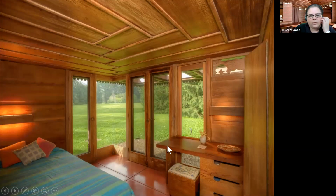And then the final bedroom of the house is the littlest bedroom. The ceiling is low in this space because the daughter had written to Frank Lloyd Wright and said, I want a small, tight, comfortable room. And that's what she got. Low ceiling, very small room with her built-in desk and bed. She said she remembers always looking up at this beautiful ceiling before she went to bed.